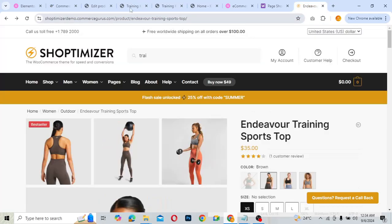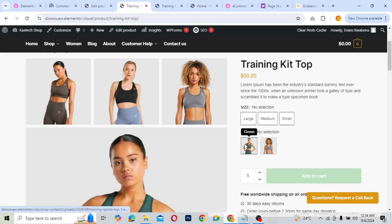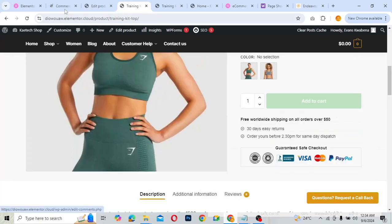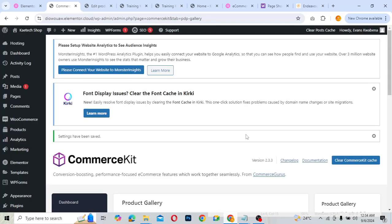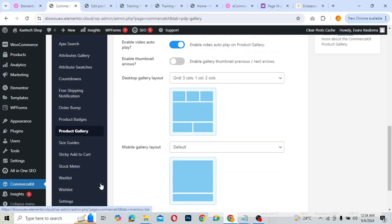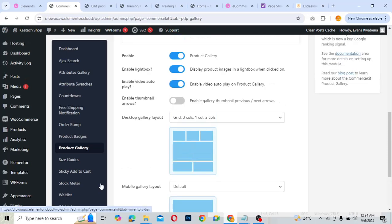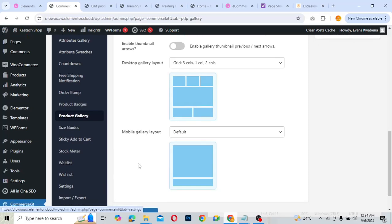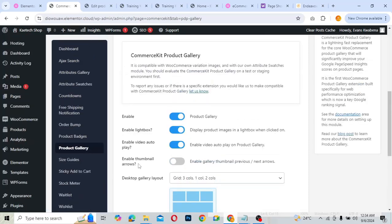So this is getting interesting, and it is falling in place as we go with the CommerceKit. This is very nice. I like this CommerceKit. Now you can go to size guides, sticky add to cart, and all those things. I'm not going to go through it, but at least you have the idea how this CommerceKit also works. So basically that is the CommerceKit. That is how you can set it up.